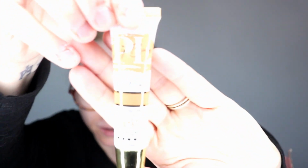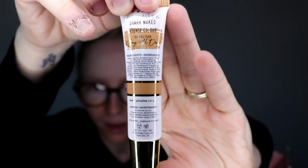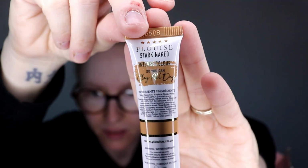So the next thing is one of these PLouise bases, is this shade XOXO? No, PLouise Start Naked. I've got no idea what shade name it is, but this is what it looks like. And that is the shade name if you can make it out. I wanted to try these, but I found they were so expensive I wasn't sure whether to pick one up, but Amy Louise did do an absolutely fantastic video.